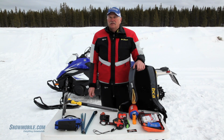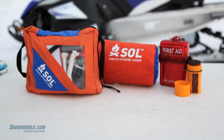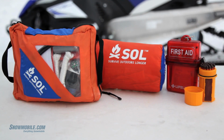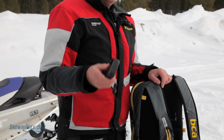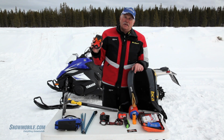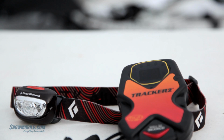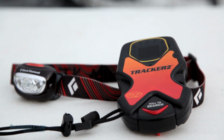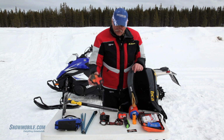When traveling in the backcountry, there's a minimum amount of gear that you should carry, especially if you're going to be in avalanche terrain. First thing you'd want to have with you is an avalanche beacon. We've used this BCA Tracker and the BCA Tracker 2 that this one is, and they've worked very well for us. They're very simple to use and they're easy to learn. The key to this, though, is to practice with it. So anybody traveling in the backcountry should have one of these with them, with the knowledge to use it.